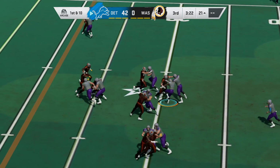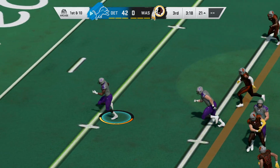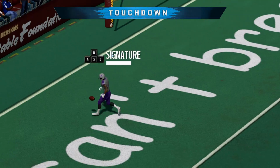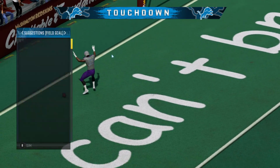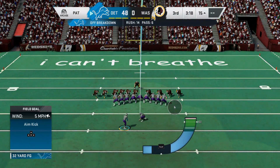Now a 10th carry for Johnson. And he breaks through another tackle. Johnson with a burst, a first down and more. And he'll get into the end zone. Touchdown, Detroit. A 21-yard touchdown run.